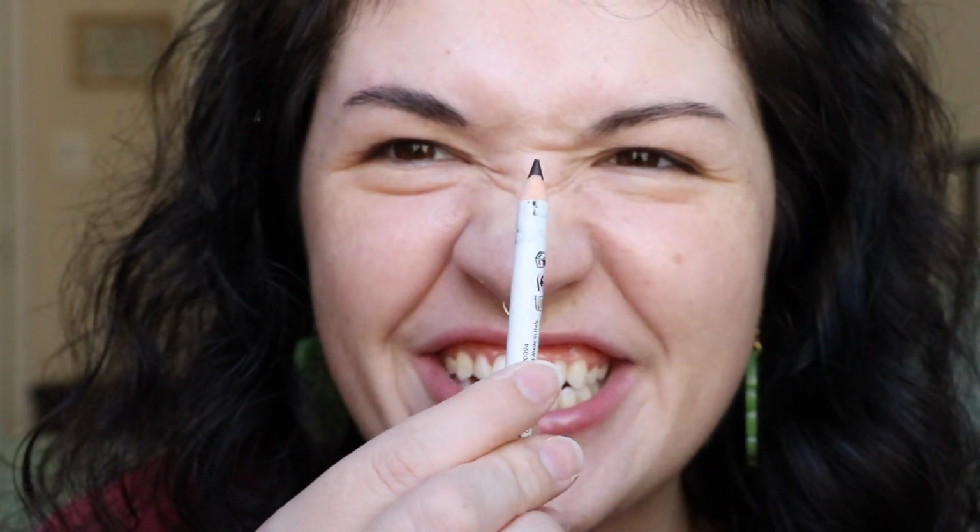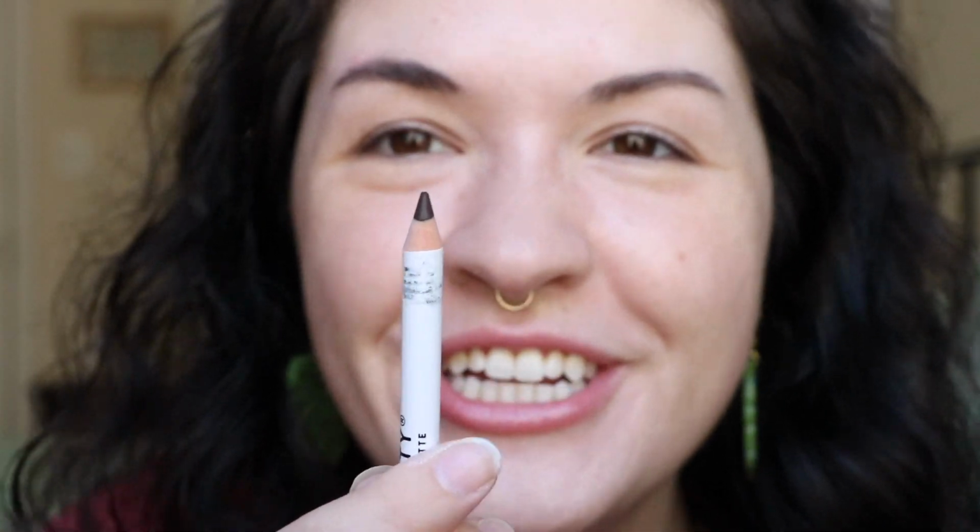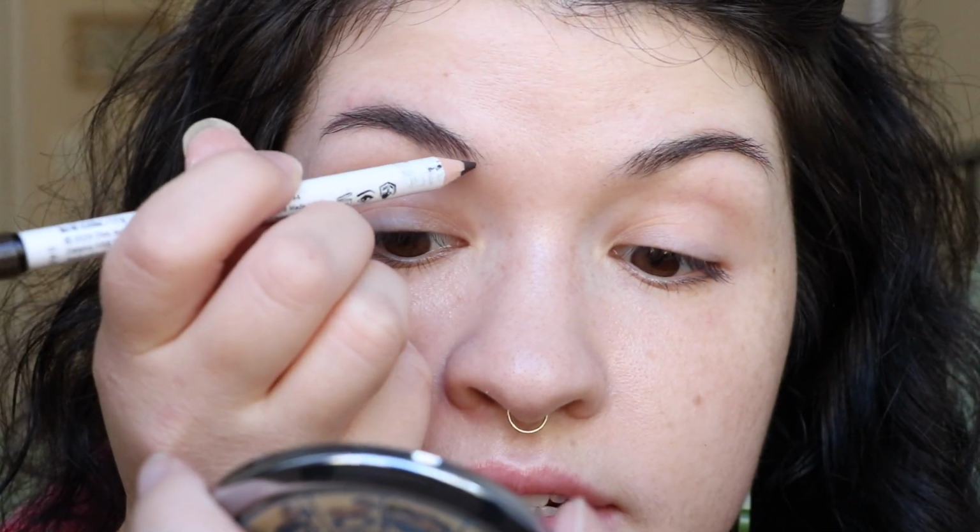Okay, so the bulk of the brow is filled in now, so now what I'll do is sharpen it a little bit so I can get a little more precise hair-like strokes in the front of my brow. Get a load of that sharp tip. Ooh, she's looking sharp, but what I like to do is just take one swipe on the back of my hand, because sometimes you'll get a little chunky piece, so you want to get rid of that. Right, and now we're gonna go attempt some hair-like strokes here.